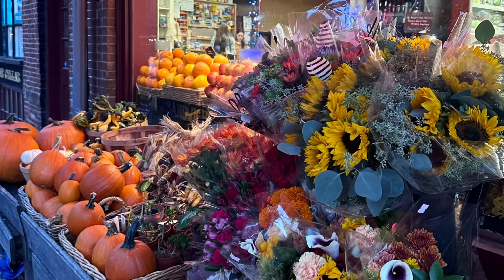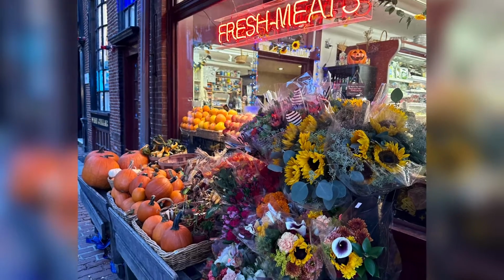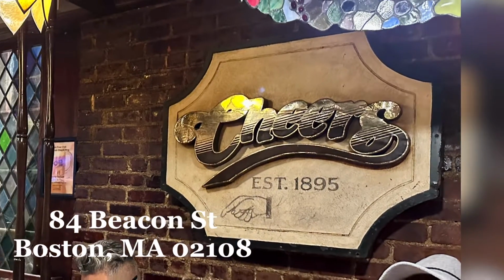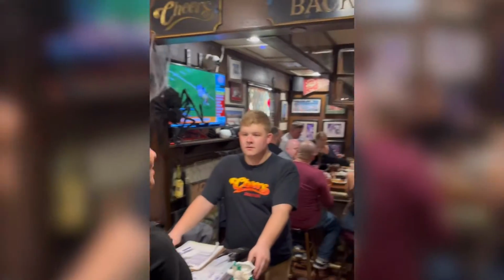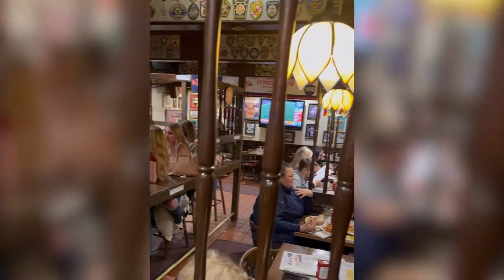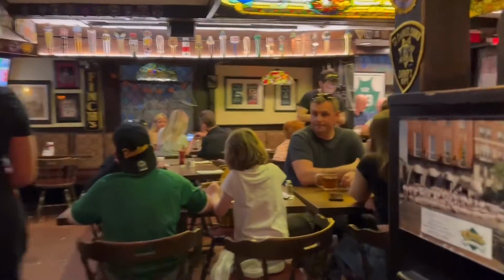After Acorn Street, it was getting close to dinner time, so we took a 10 to 15 minute walk to Cheers. This is the bar that inspired the TV show Cheers, and it lives up to its name. It is a great, quaint little place. There is a lot of seating in the back if you can't find anything in the main dining room, and this is what that back room looks like.